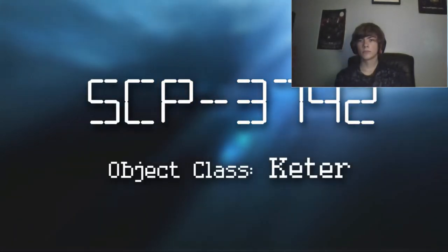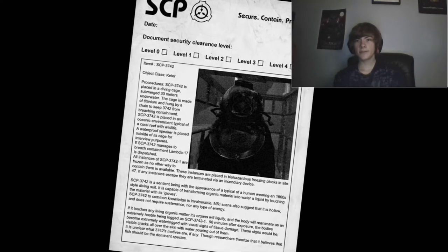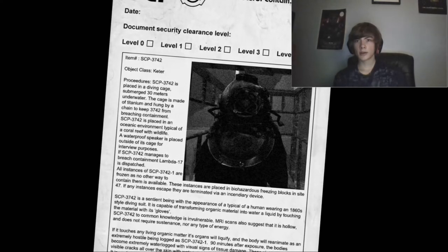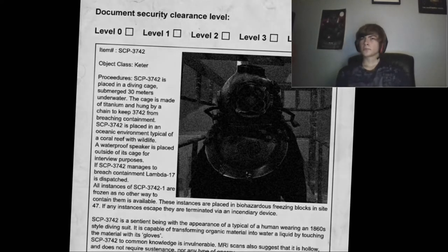SCP-3742, Object Class: Keter. SCP-3742 is a sentient being with the appearance typical of a human wearing an 1860s-style diving suit. It is capable of transforming organic material into a watery liquid by touching the material with its gloves.